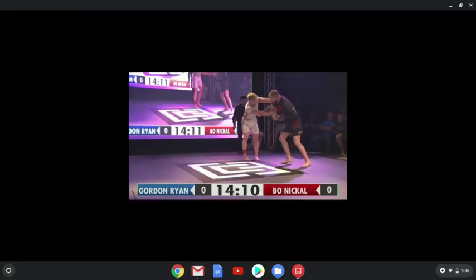So it seemed as though the strategy for Bo Nickal was going to be to stall this match out as long as he could, get a late takedown, hang on, and win by a score of 2-0. For Gordon Ryan, he couldn't pull guard, but he could use leg entanglements to get the fight to the ground. And a few different times he went for leg entanglement. So we start off here.